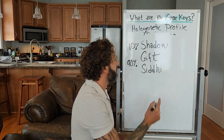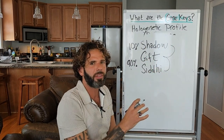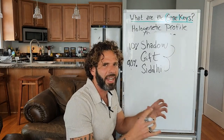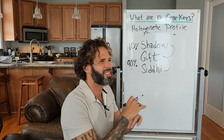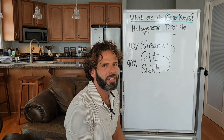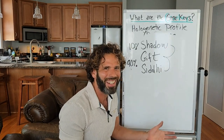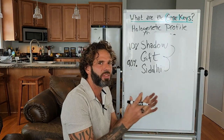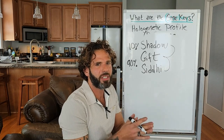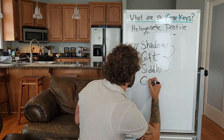And what you'll find is you're going to go from shadow to gift to Siddhi to shadow, back and forth. And the Siddhis oftentimes, at least for me, it's a quick touch into that energy. I'm not at a place where it's sustained all of the time. But what doesn't happen is I get to the Siddhi and then I'm at the Siddhi for the rest of my life until you're fully awakened. And who knows how long that is. The goal of the Gene Keys is to march you closer towards awakening. However, awakening comes in its own time. And a big part of the Gene Keys is patience and what's called contemplation.